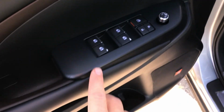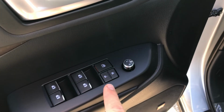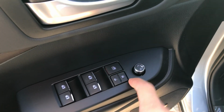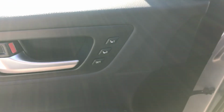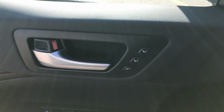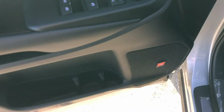You're gonna have automatic windows all the way through, so just press the button once and it comes down. Power locks, power mirrors, and of course your lockout button to keep the jerks in the back from messing with your windows. You are going to have your memory seats in this guy as well, so you just hit the button once, whatever you decide, and it will do your seats, your steering wheel, your mirrors, and your stereo.